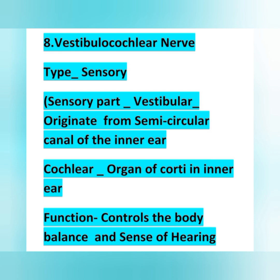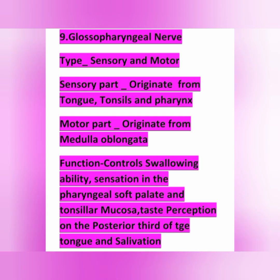And next is the ninth cranial nerve, the glossopharyngeal nerve. It is a sensory and motor nerve. The sensory part originates from the tongue, tonsils and pharynx, and the motor part originates from the medulla oblongata. Its function is to control swallowing ability, sensation in the pharyngeal soft palate and tonsillar mucosa, taste perception in the posterior third of the tongue, and also salivation. This is the ninth cranial nerve.